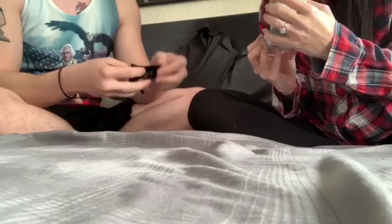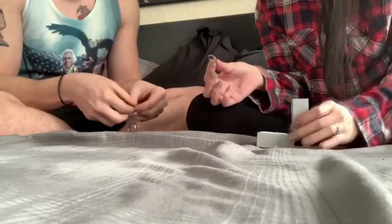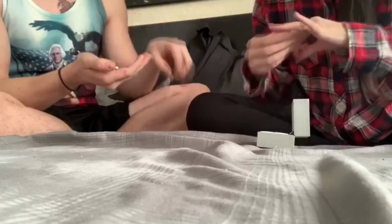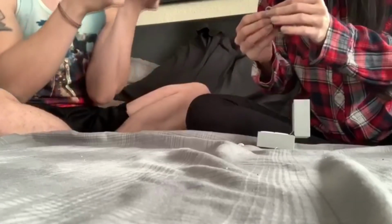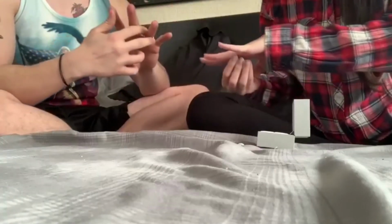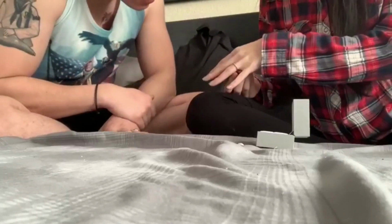Mm-hmm. It's pretty. I have to see it on. Oh, look how tiny it is. Okay, so far so good. Do you like yours? Yeah. I like it. Oh, it's heavy. It seems like good quality, you know? Yeah. What do you think? That's a little too big. Oh. Yours? Is it too big? I think so, yeah. I like it.